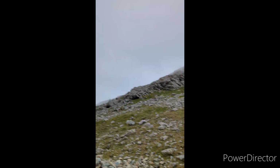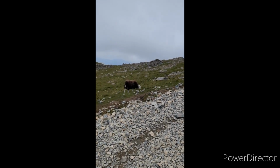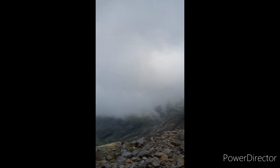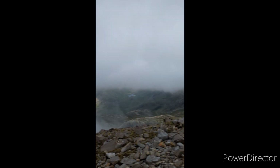But hopefully we haven't got too far to go to the summit, which could be that, or it could be that. I don't know. But what I do know is we've got a little sheep friend. Hello. I think we're nearly there. But we are definitely in the clouds now. Bloody hell.